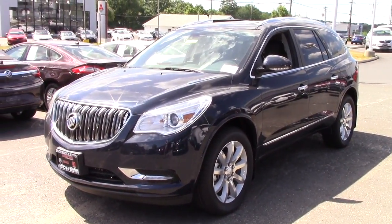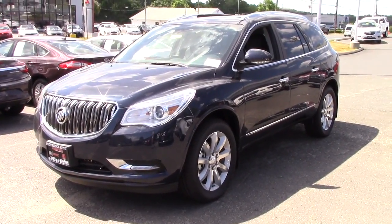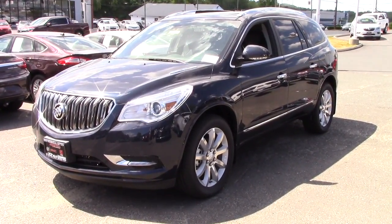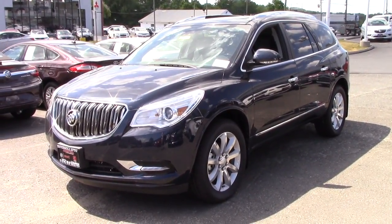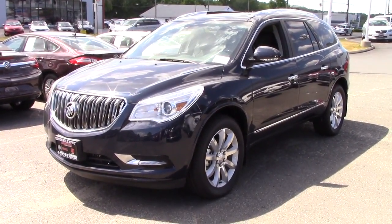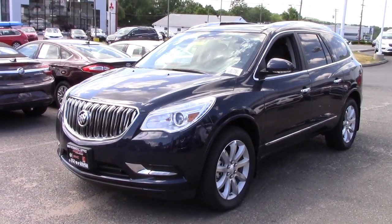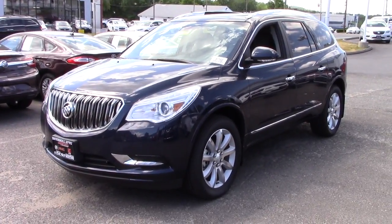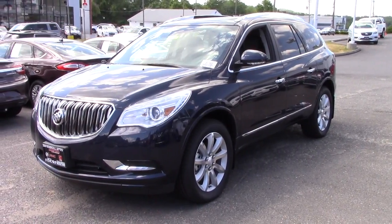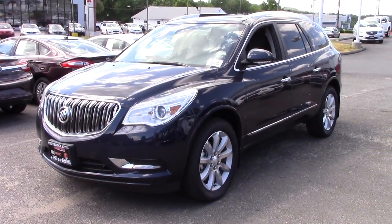So to finish up, let's go ahead and talk about pricing and trim levels. So the base model is called the Convenience Group, and with front-wheel drive it comes in at $39,990. But it does come with really cool features like a power liftgate, remote start, and a rear view camera. So the next trim level is called the Leather Group, which starts at $44,585. And the Premium Group we see here, which is the top of the line, with front-wheel drive, starts at $48,440. This 2016 Buick Enclave Premium with all-wheel drive, with options and destination stickers, is $54,600.